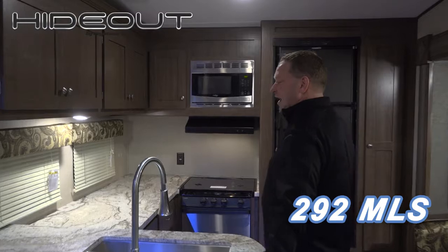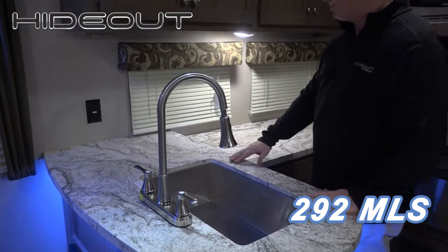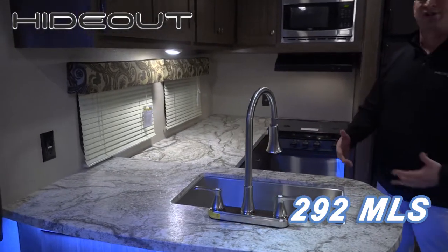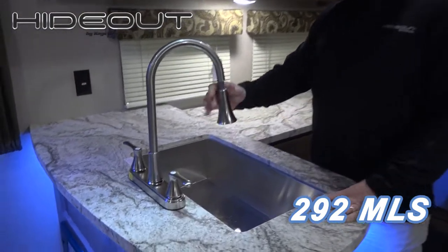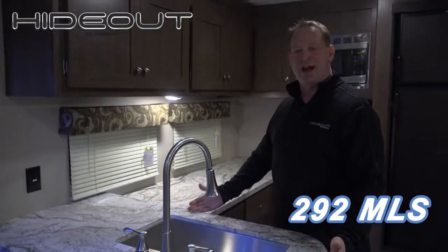Also, you have huge countertop space here. Solid pressed countertops. Look at the amount of countertop space. People are always wanting countertop space. You can't get any more than you get on our 292 MLS. Also, you have the single bowl farm sink with the sprayer. Nice feature, nice setup to complement your countertops.